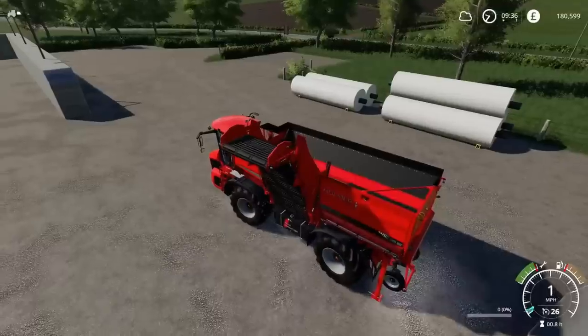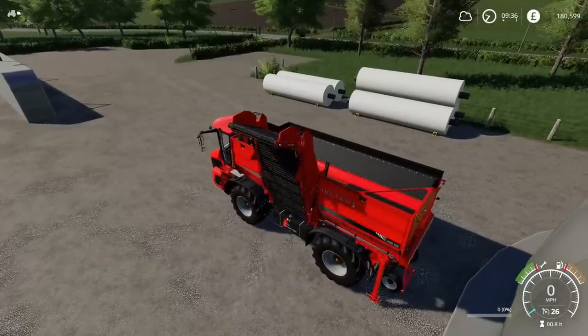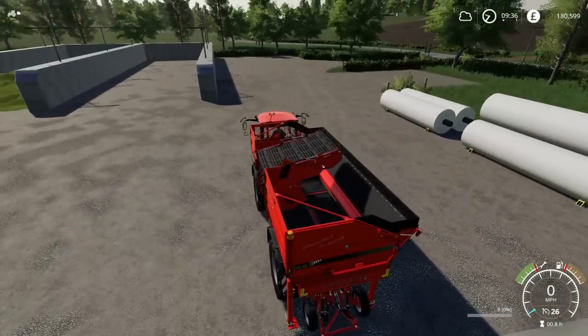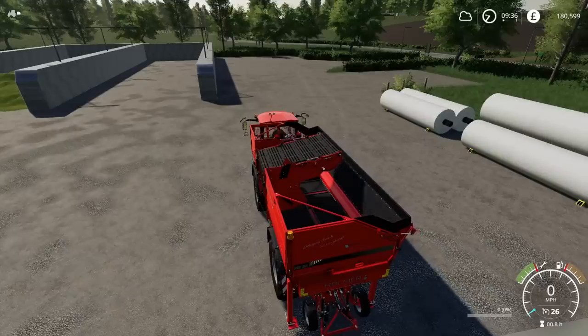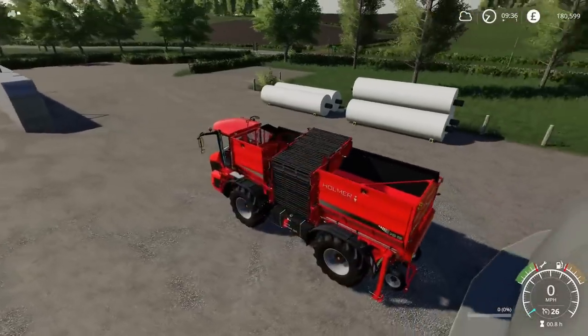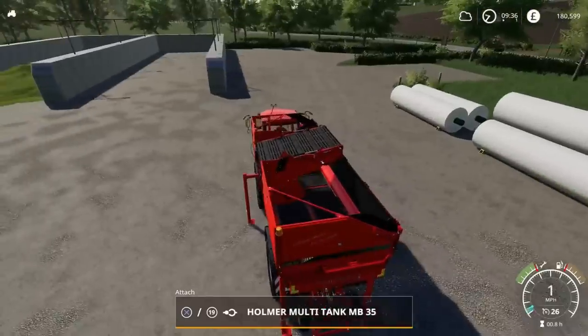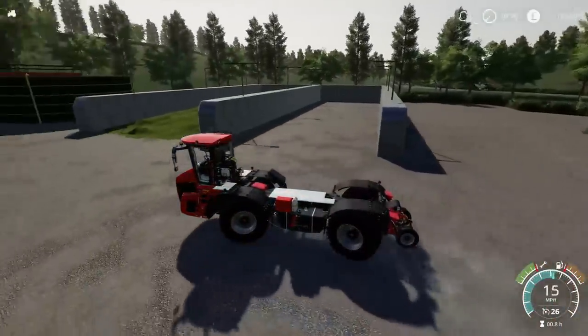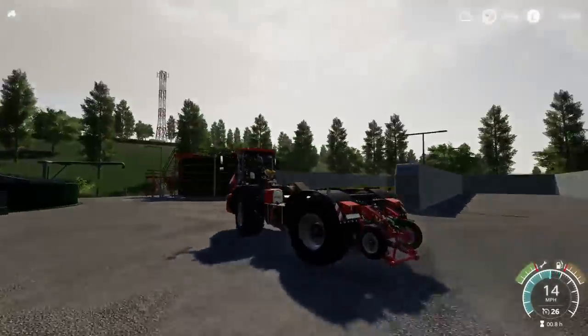So if I now put the pipe in. Hold that and disconnect. I wonder. Nice big chunky wheels. I'm just worried about the 3-point on the back.